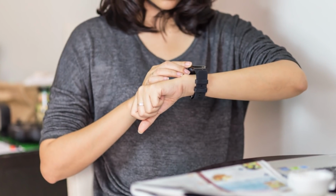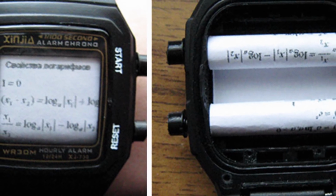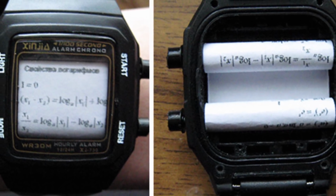A student probably won't need to look at their watch too often during a test, and normally there is a clock placed somewhere in the room. Not only that, but the paper is in clear contrast with the rest of the watch, which makes it kind of stand out a little bit.